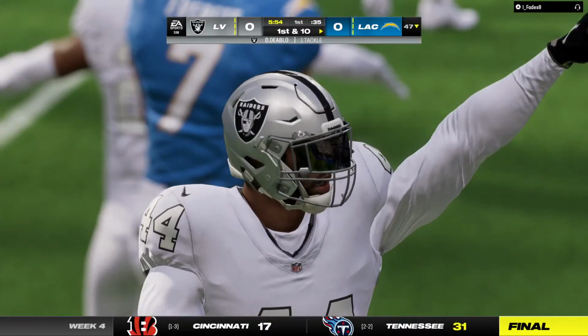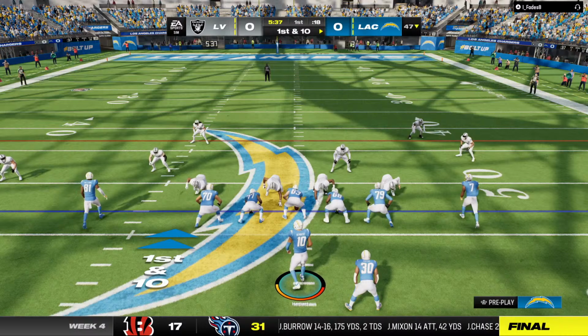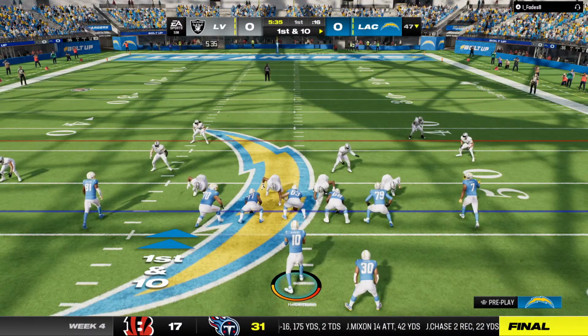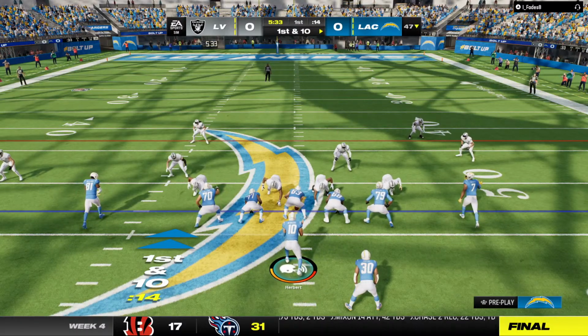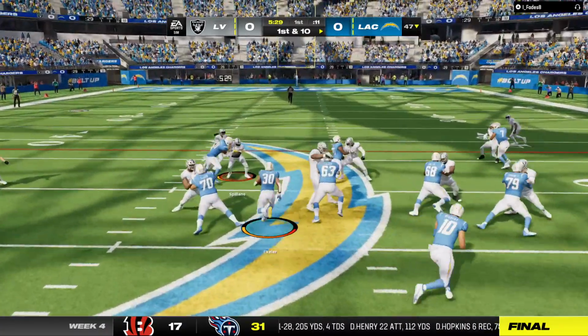And defensively here, it's hard to overlook the fact that this is an offense that's dead last in the NFL in rushing. So this back seven is going to be tested. Heck, might be more of a back eight. No doubt about that. And they surrender the catch here and the first down.